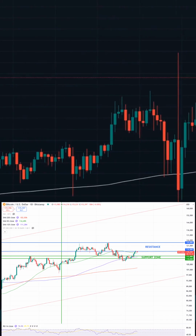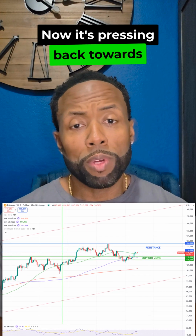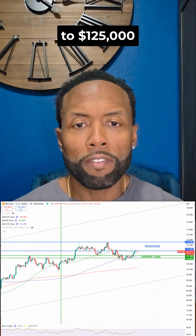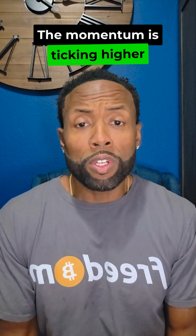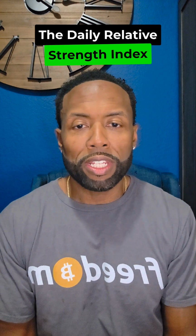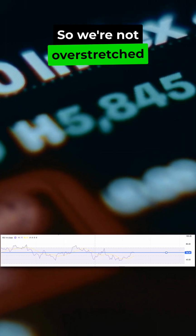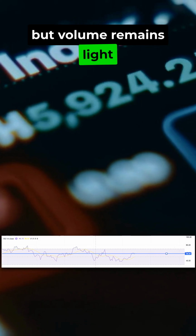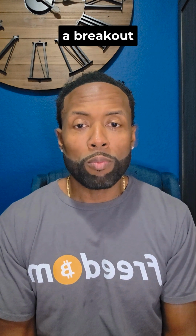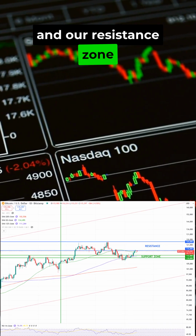On the daily chart, Bitcoin bounced right off of that support zone that we talked about earlier and reclaimed the 50-day moving average, roughly at $114,000. Now it's pressing back towards the resistance at $120,000 to $125,000. The momentum is ticking higher ever so slightly. The daily relative strength index is around 58 or so. So we're not overstretched, but volume remains light, which means that this move is more about consolidation than a breakout. So we're still sitting right between our support zone and our resistance zone.